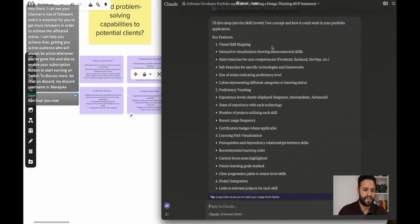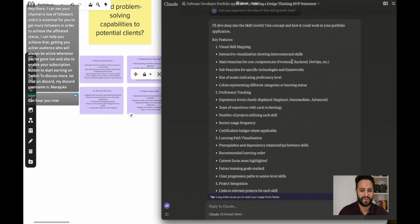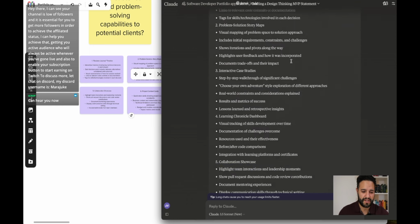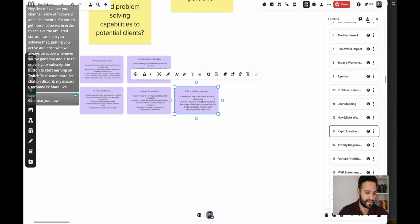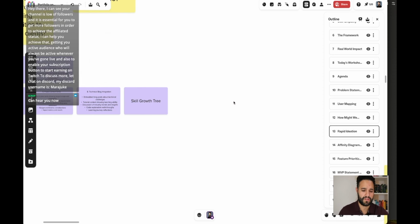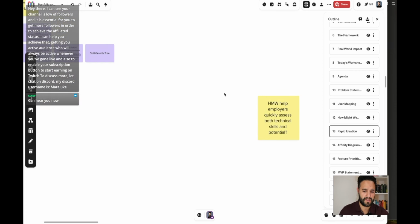Interesting. So this is a cool idea. I think if you're just starting out as a developer, this might be a great one because you can kind of track your progress over time. I think in my case, it's going to be very difficult to go back and know when I picked up certain skills. I'm still going to keep the idea. I'm just going to call it skill growth tree. Maybe we can run with that in some way. Skill growth tree. All right, let's go to our next how might we question and see where we can continue.